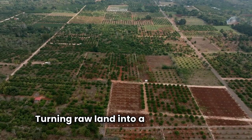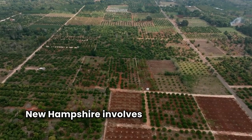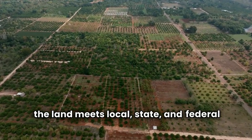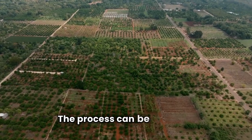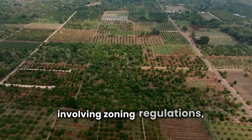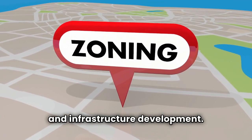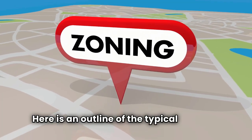Turning raw land into a buildable lot in New Hampshire involves several key steps that ensure the land meets local, state, and federal requirements. The process can be complex, involving zoning regulations, environmental concerns, and infrastructure development. Here is an outline of the typical method.